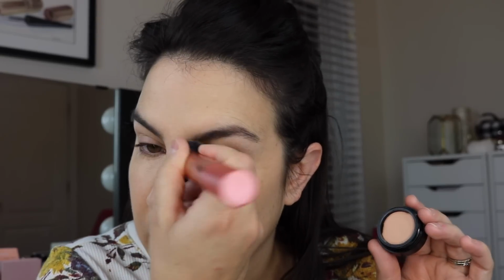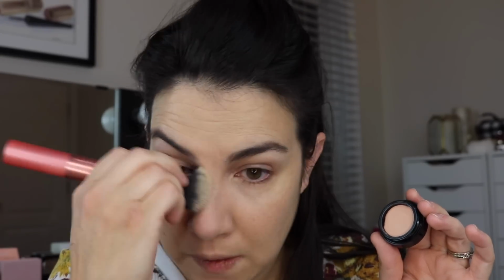I'm just putting a little bit right here in my deepest part so I can sort of demo it for you. You know, it can brighten up darkness, but why does it have to be so stiff? Like really hard in there. Like what's up with that?